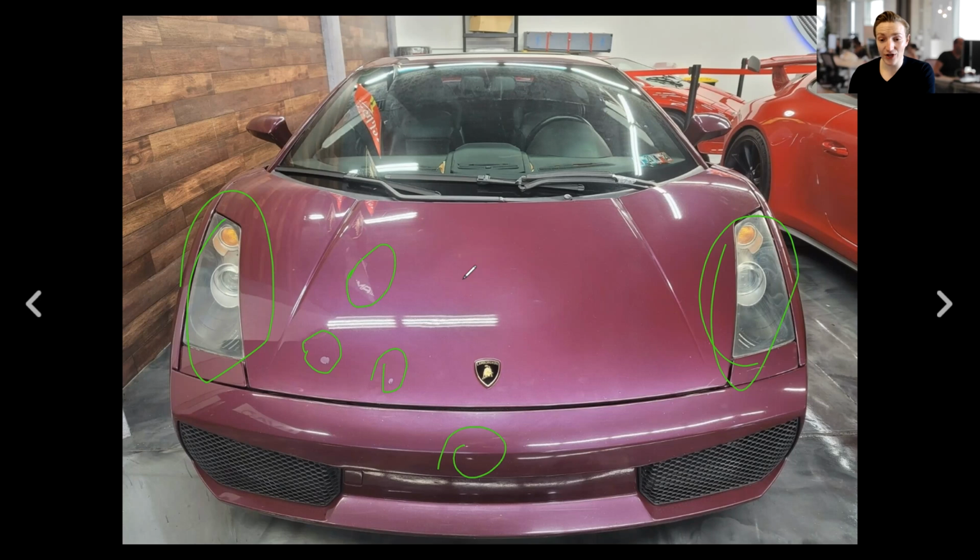Again, creating further issues to this not terribly nice paint. Let's face it, you'd redo the whole thing anyway, so maybe it's not a big issue. Since you have to respray it, you might as well just deal with these marks. But the issue, of course, would be if they're dents. Then if we continue on, we can look at the back.